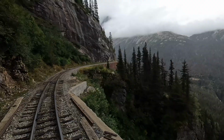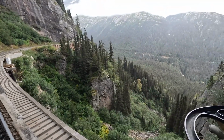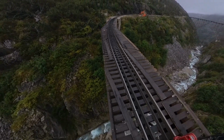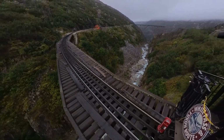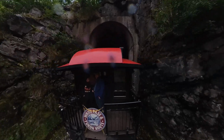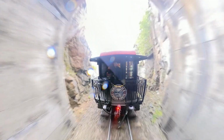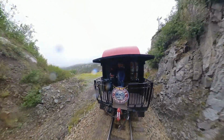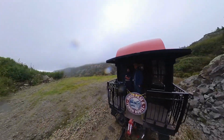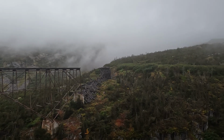Hanging out on the back platform was really cool. Got to see a lot of things, especially the very, very steep, high up distance between us and the ground. It was a little unnerving. We also went through some tunnels, which was pretty cool. It's really dark in there. Oh no, the bridge is out!